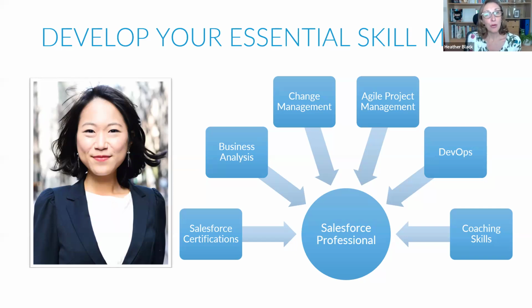Next, you've got Agile Project Management, which is all around really keeping projects in time and in budget, because there will often be more requirements than the budget will allow, and you have to manage that expectation with your stakeholders. Equally, DevOps is something that is normally now required and is needed.